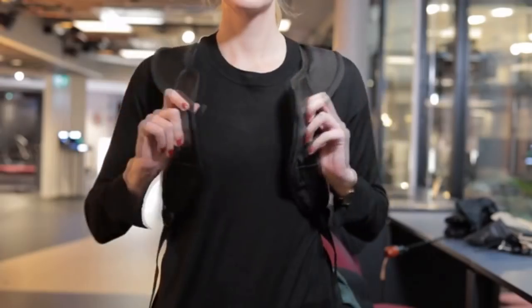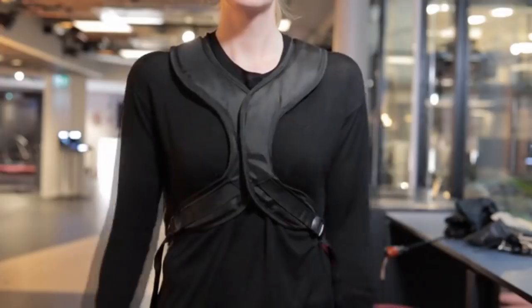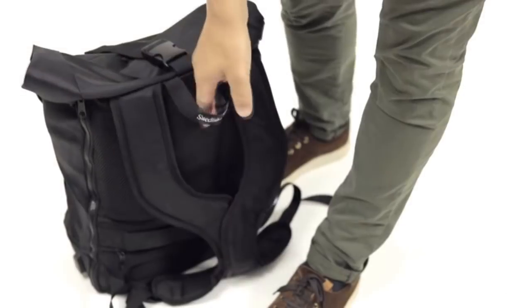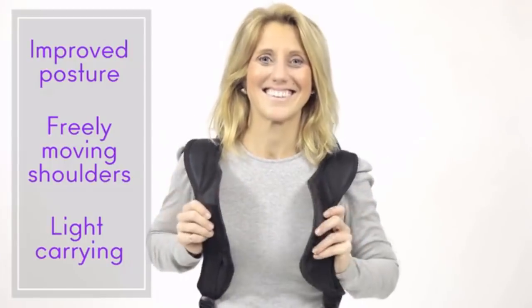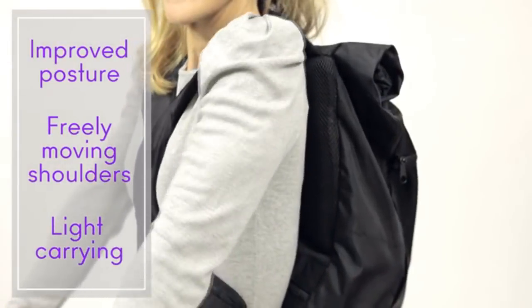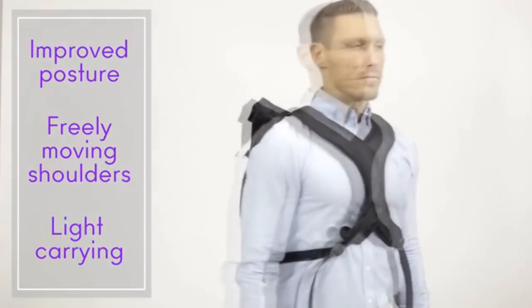We've studied everyday challenges for people in the modern sedentary society. And now we've revolutionized the way you carry a backpack with the Posture Vertical Backpack. The Posture Vertical Backpack is the world's first backpack designed to improve your posture. It places no weight on your shoulders, allowing your shoulders to move freely. Carrying your personal items feels lighter and easier.